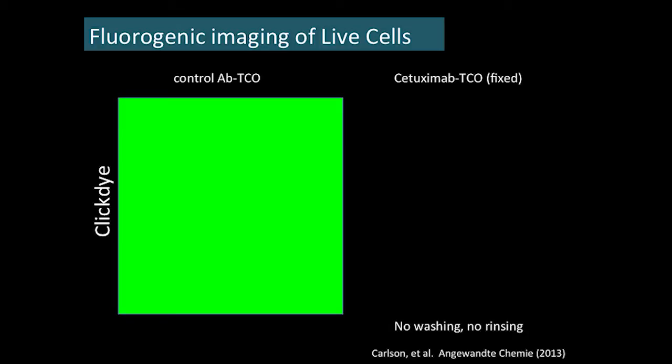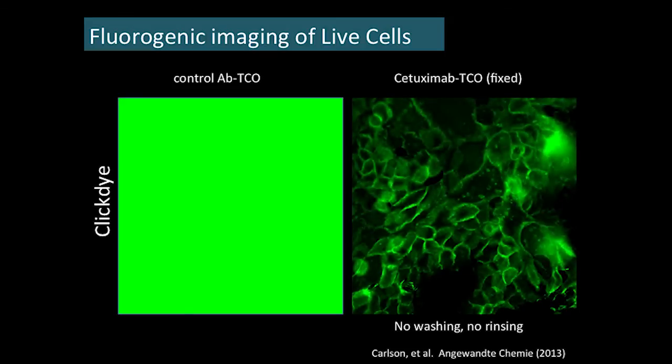Whereas if you add the click dye to a control antibody, you see nothing, and this is just at a high concentration of dye. It should look like this green square if it weren't so beautifully quenched by the magic trick that I've elided. If you add that same dye, the same amount of dye, to fixed cells that have EGFR TCO on them, anti-EGFR TCO or cetuximab TCO, with no washing and no rinsing, it shows up better on our side flanking monitors, I think, than it does on the big central screen. An image emerges from the background which corresponds beautifully to just where we'd have expected the EGFR to be.